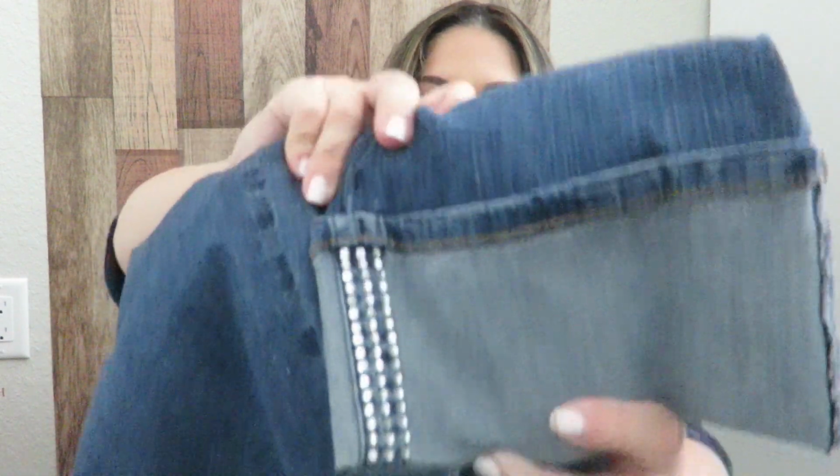Someone's really gonna want those. Oh, these are from the same person for sure. Another pair, I didn't even realize the bedazzled. Another bedazzled pair. All the bedazzles are there. Yes, they are. Perfect. And again, the red tag.